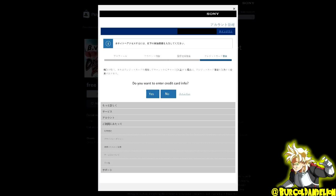On the next page, it will ask you if you want to enter any credit card information. If you want to, go for it. I clicked on no, and it took me to the following page where I need to verify my email. Again, if you want to enter any credit card or debit card information, go for it, but I don't see a reason why you'd want to do that, and I'm not going to cover doing that in this video.